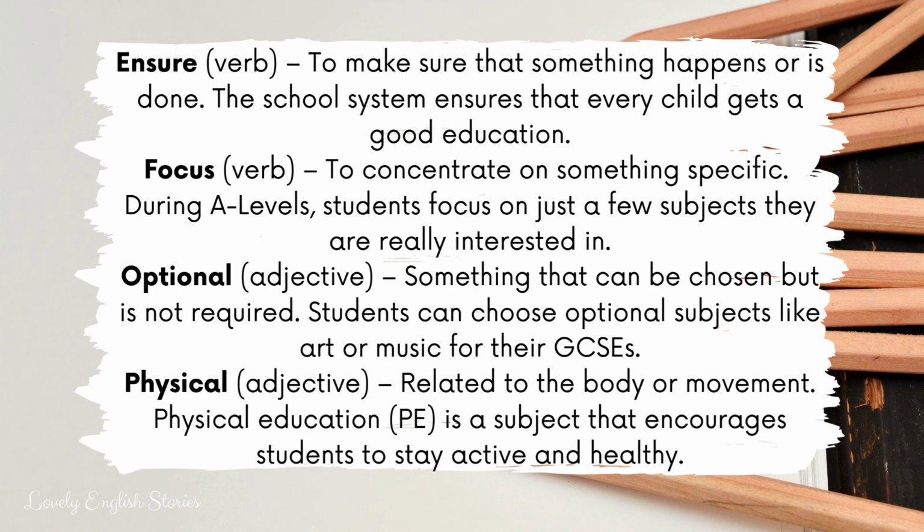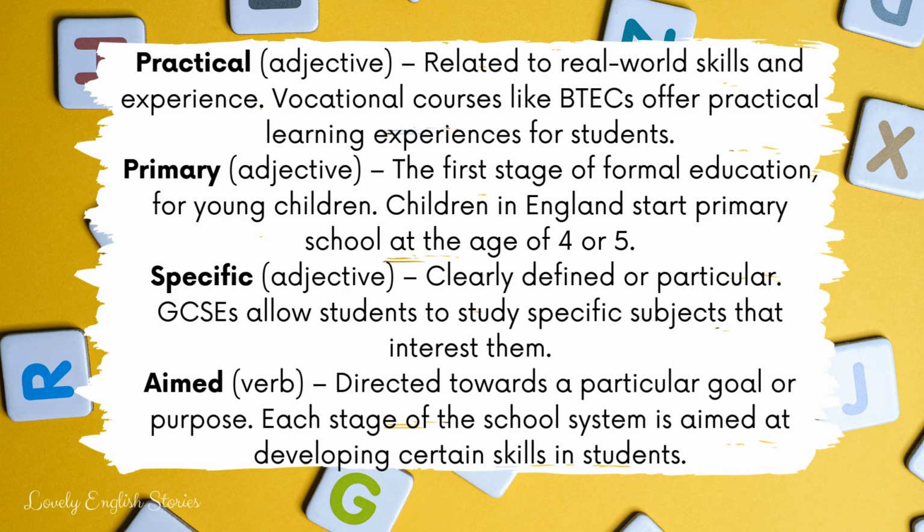Physical. Physical means related to the body or movement. Physical education, PE, is a subject that encourages students to stay physically healthy and active. Practical. Practical means related to real-world skills and experiences. For example, vocational courses like BTECs offer practical learning experiences for students.